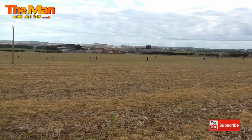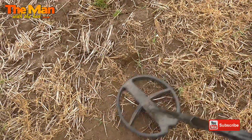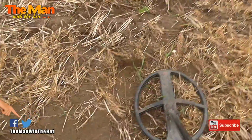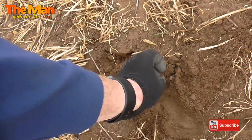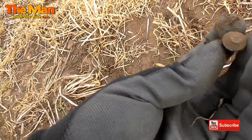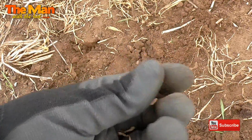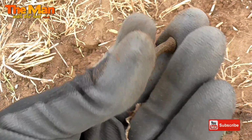Spreading out. I'm still here by the cars at the moment, and here's so far my best signal this morning. 92 to 95. So it could be trash, but we'll soon find out. Right, not sure what that is. I'll take a closer look at that later.